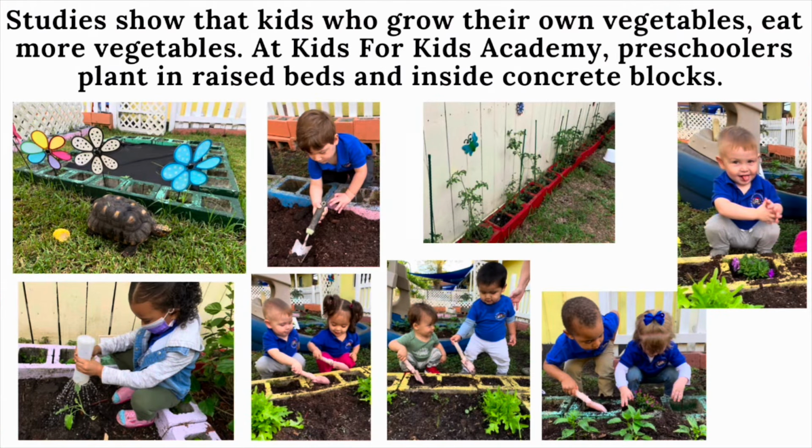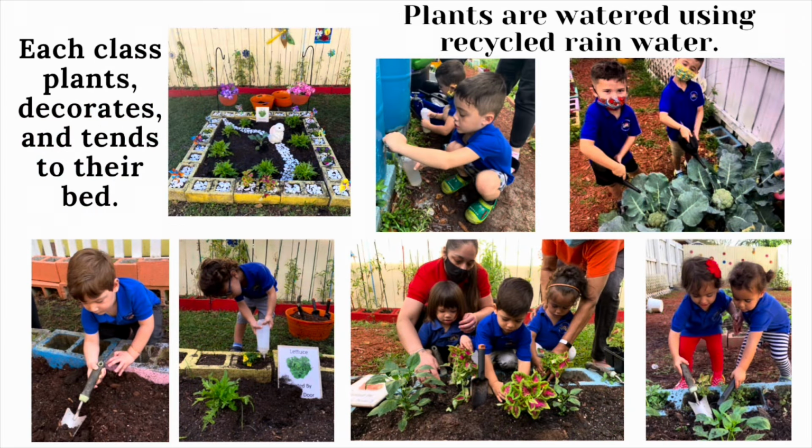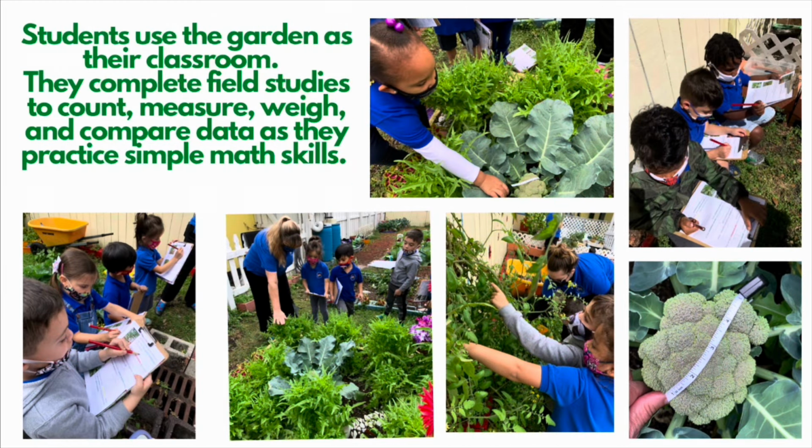Studies show that kids who grow their own vegetables eat more vegetables. At Kids for Kids Academy, preschoolers plant in raised beds and inside concrete blocks. Each class plants, decorates, and tends to their own bed. Plants are watered using recycled rainwater collected in rain barrels. Students use the garden as their outdoor classroom. They complete field studies to count, measure, weigh, and compare data as they practice simple math skills.